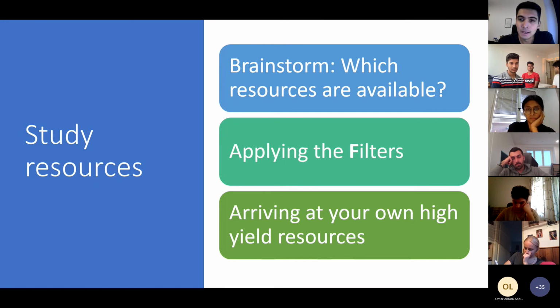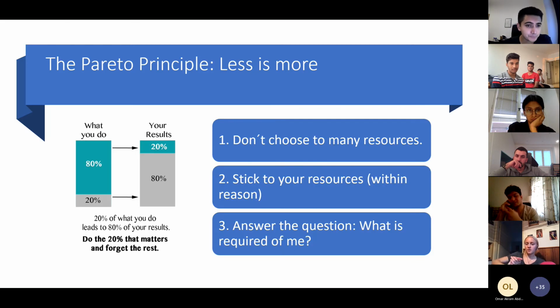And you should be very careful how you choose your resources. But more importantly, it's the quantitative aspect, that you're not choosing too many books. I will get to it all the time, again and again in this presentation.